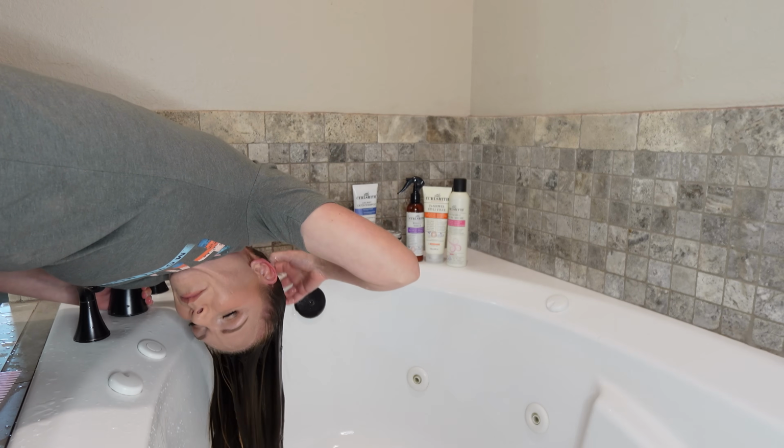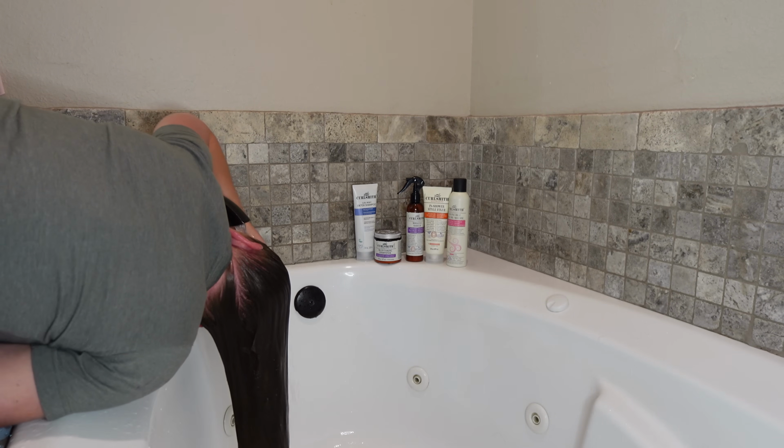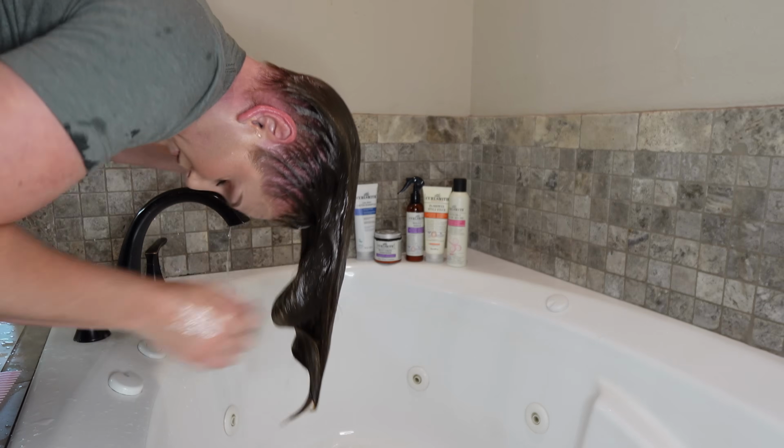Yes, I did skip Squish to Condish today. I didn't feel like my hair needed it. It was feeling so nourished and hydrated. This is one reason I love the combo of the Detox Shampoo and the Multitasking Conditioner from Curlsmith. My hair loves it. It is a really good combo for me.